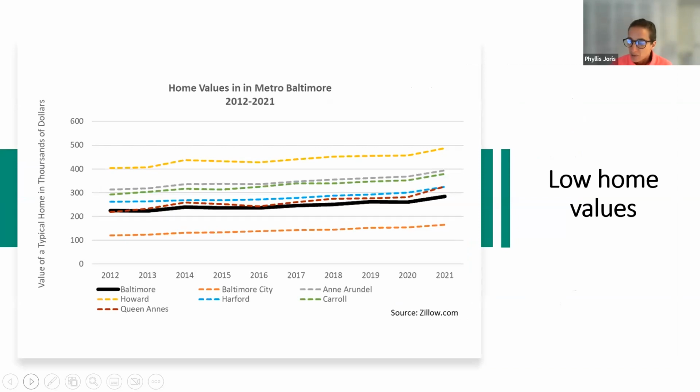I don't think this is a surprise either. So Baltimore County does struggle with low home values in comparison to other counties in the area. And I'm pretty sure that if we would restrict this to just inside the IRTL, that black line would be even lower on the scale. So that's an economic challenge that our communities face. Next slide.